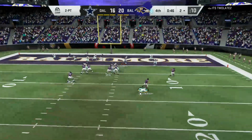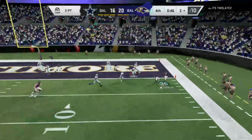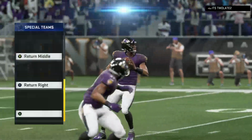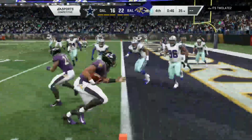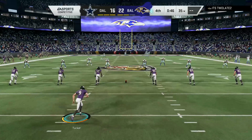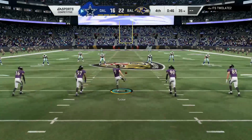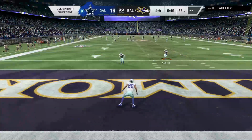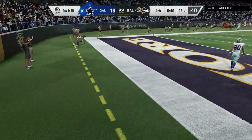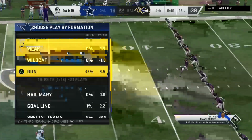Now Jackson, eluding the pressure right. He's going to take off with it. And he will get into the end zone to extend the lead by 2 more. Tucker now to kick it away following the touchdown. And this will not be returnable. It's out of the back for a touchdown.